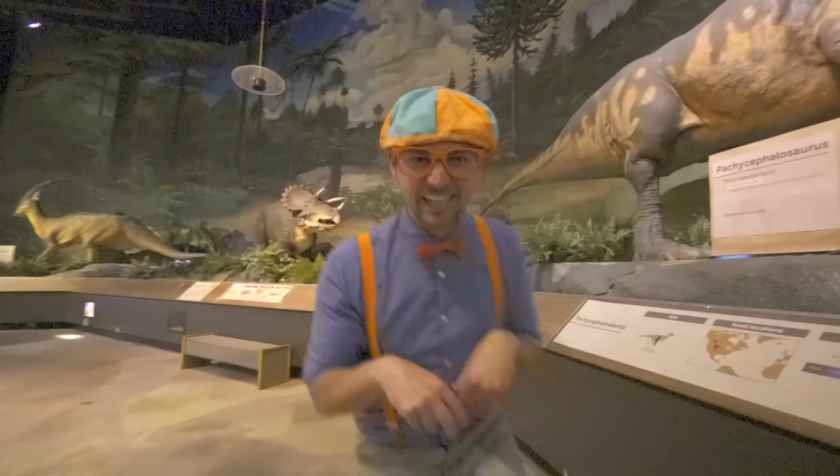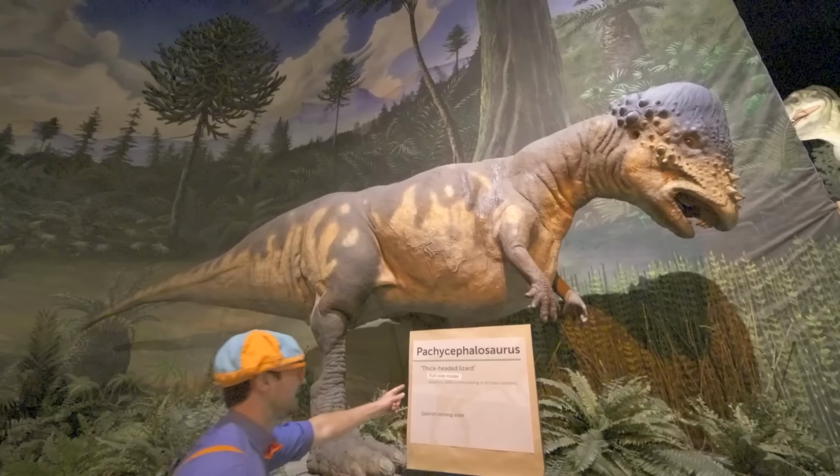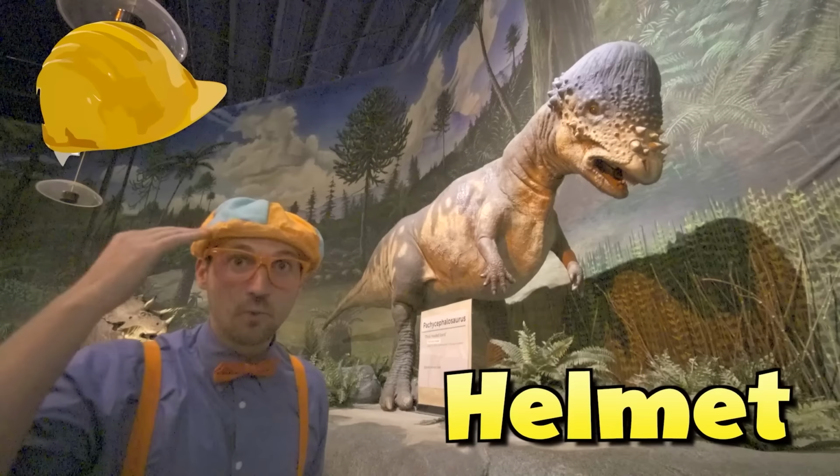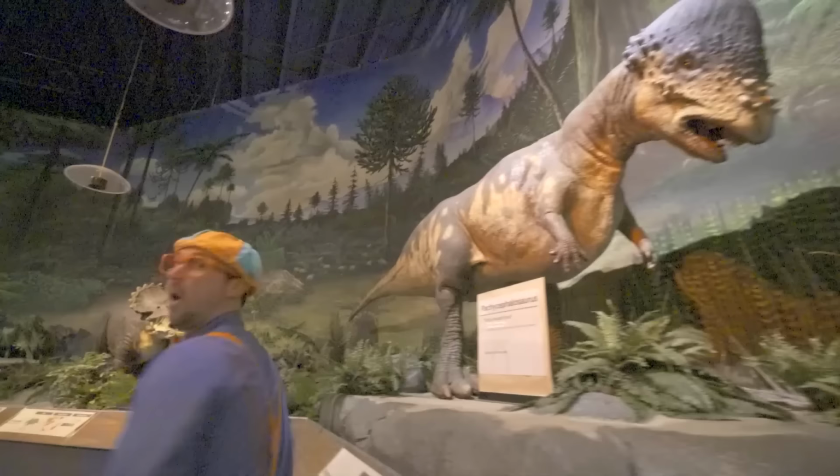Whoa, another dinosaur. Whoa, this dinosaur, that's its name right there. It's really big. Hey, look at its head. Hey! See? It kind of looks like it's wearing a helmet. Just like when you and I ride bicycles, we wear helmets. Cool.